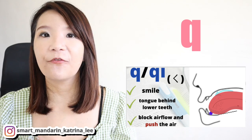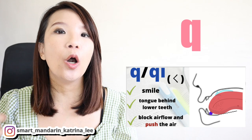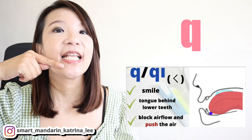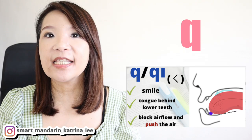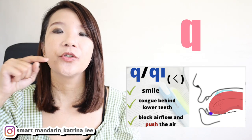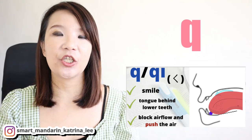The next one is the qi sound. So the qi sound, first of all, you have to smile. Also, the tip of your tongue is behind your lower teeth. Qi. The difference between the qi sound and the G sound is that you have to push air more strongly. So qi, qi. Same position.